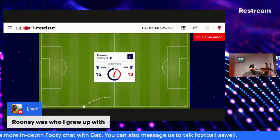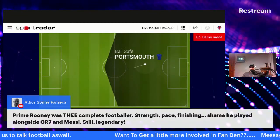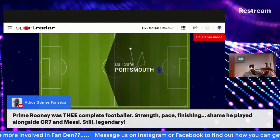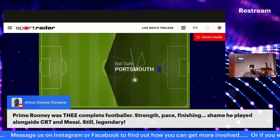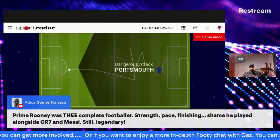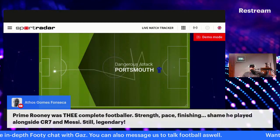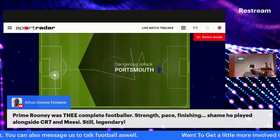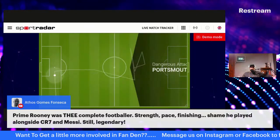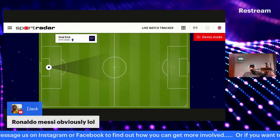And Jack saying, Rooney was who I grew up with. And Atos saying, prime Rooney was the complete footballer, straight pace, finishing. Shame he played alongside CR7 and Messi, still legendary. I thought he played quite well when he was alongside Ronaldo, to be honest. I thought they complemented each other quite well at United in their younger days. Although I know what you mean, Ronaldo did hog the limelight, didn't he? If that's what you're referring to.